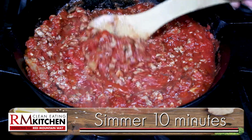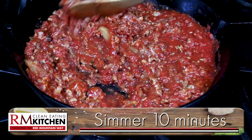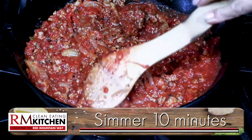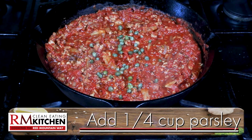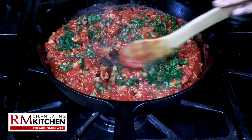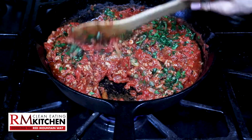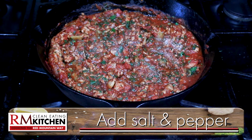This is one of those skillet meals that's so hearty and healthful. Tomatoes are a great source of vitamin C and contain the antioxidant lycopene, which is great for heart health. Next, into the skillet, a tablespoon of capers and 1/4 cup of fresh chopped parsley. Capers are loaded with vitamins and are low in calories and high in fiber, perfect for weight loss. And parsley is packed with nutrients, helps with blood sugar, and boosts your immune system. This meal is shaping up to be a real super skillet.